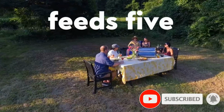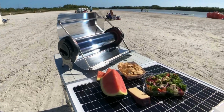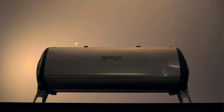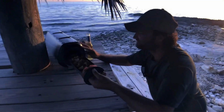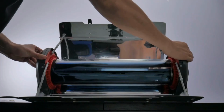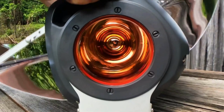A hybrid solar oven is quite versatile. It can be useful any time of the day or night. It relies on its parabolic reflectors to cook food using the sun and can reach a maximum temperature of 550 degrees Fahrenheit, good enough for both low and high heat foods. It can also use its 12-volt source at night or when there is no sunlight.